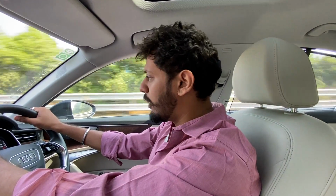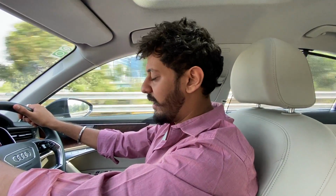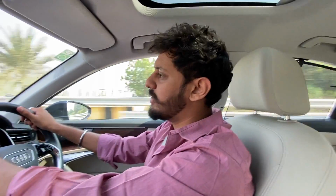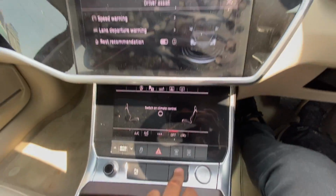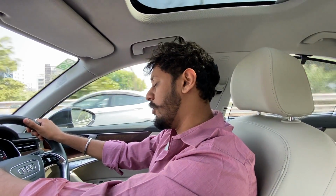Lastly, coming to the braking part, the bite of the brakes is fairly decent. It's quite strong, and you get the feedback even if you have just pressed 10 to 15% of the brake pedal. Now I'll also talk about the different driving aids that the Audi A6 offers.